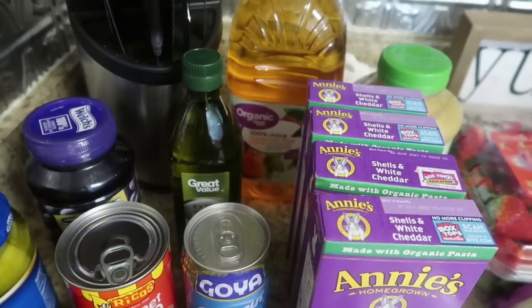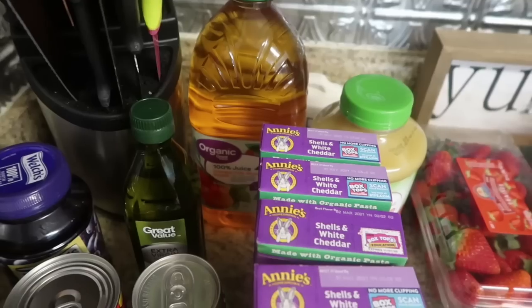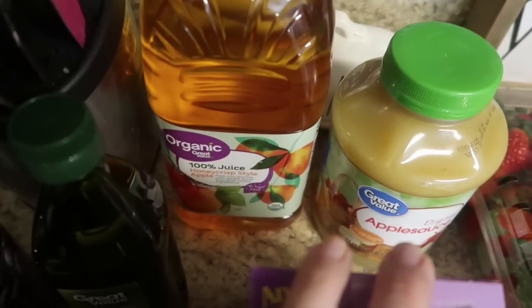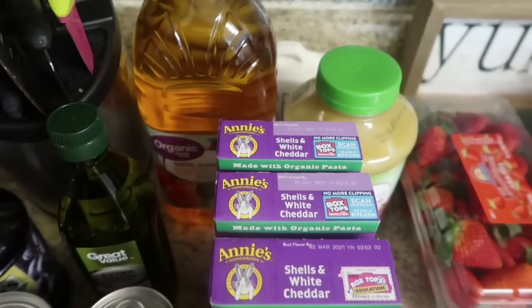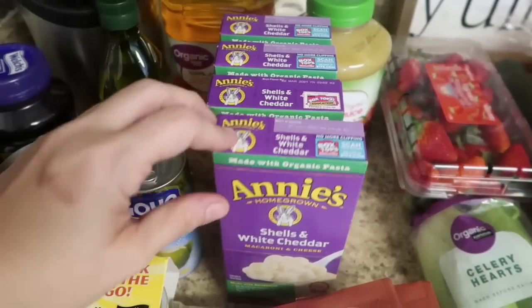So I have a running list right now of what I need to get from there, and olive oil is one of the things on the list. So next time I go to Costco, I'll get a bigger one of those. And then down there is our Great Value Organic Honeycrisp style apple juice. It's our favorite apple juice, and it's the best deal. It's $2 for that container, which is great for organic juice.